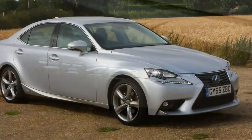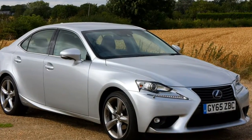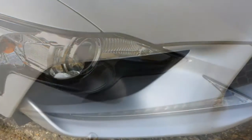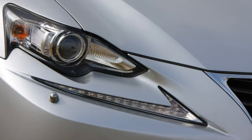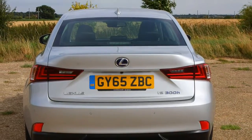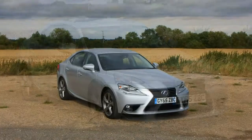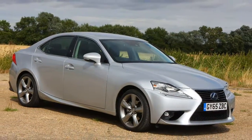Finally, Premier gets 18-inch alloy wheels, auto-folding door mirrors, 8-way electrically adjustable leather front seats with heating and ventilation, an electrically adjustable steering column, premium sat-nav, reversing camera, uprated LED headlights, blind spot monitor and rear cross-traffic alert. You also get the 15-speaker Mark Levinson audio system with DVD player and DAB digital radio.